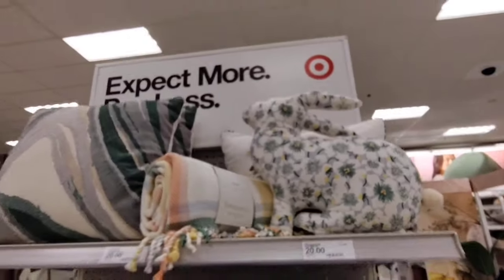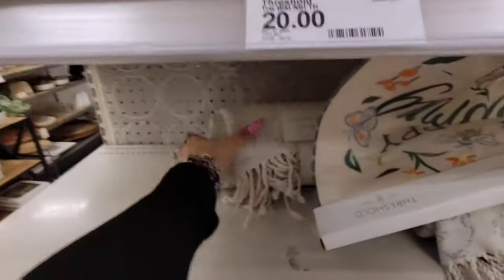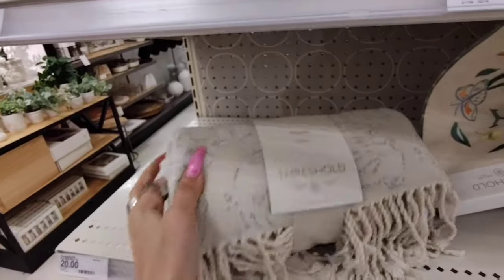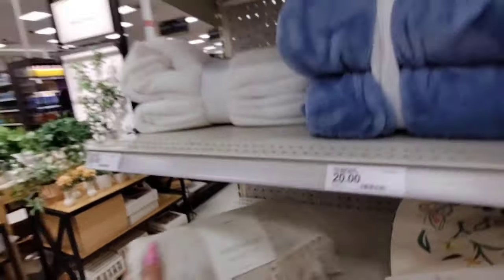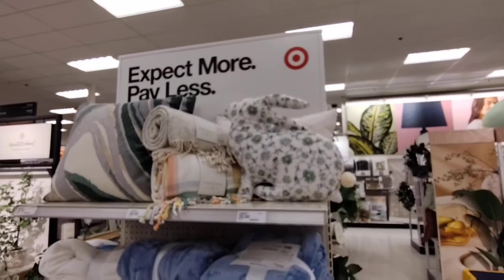I do like that. That is a really adorable little look. And then they also have this throw with kind of just more of a neutral look. You can see the outline of the bunnies. And again, everything's going to be $20 right here. So let's put this together and see what it looks like. Let me back up a little bit. There you go. And that is Threshold.